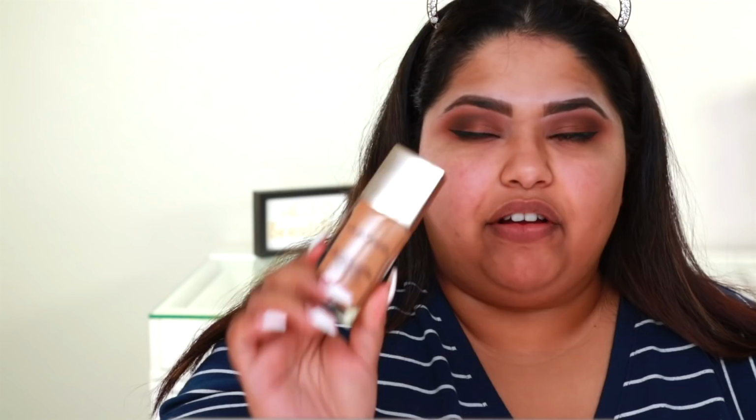So now we're gonna do foundation. Right now I'm gonna use the Laura Mercier Flawless Lumiere foundation. I actually really, really love this foundation. It's super good for an everyday foundation. My other favorite is also the NARS Natural Radiant Foundation.